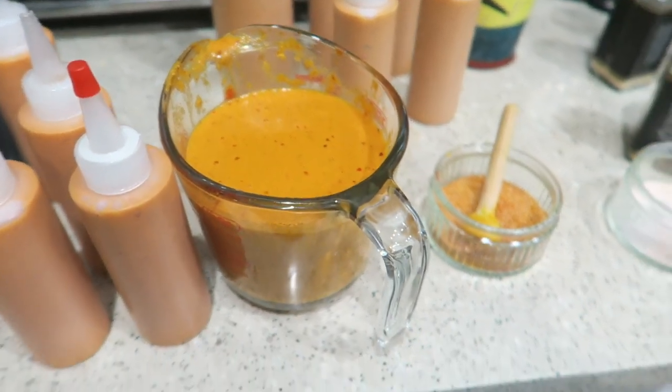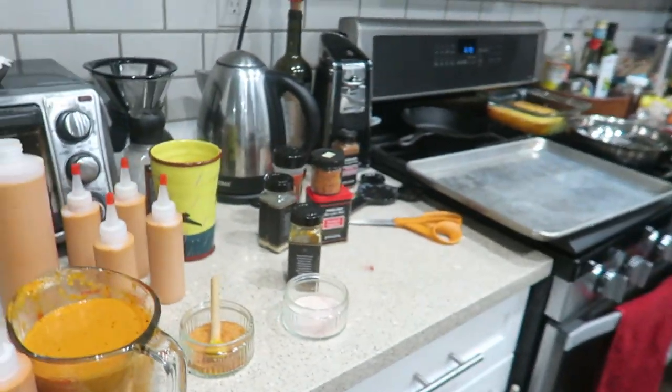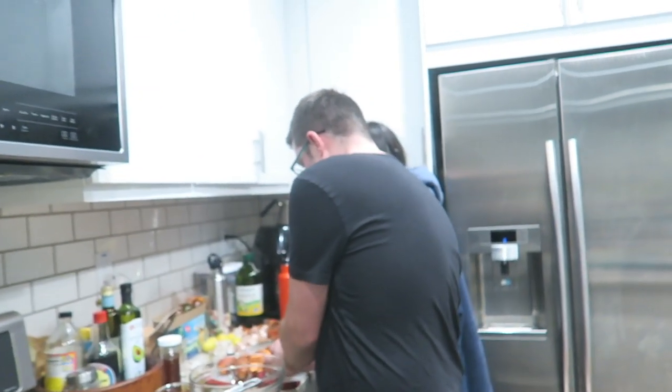Different secret ingredients. Dun dun dun. Actually, you don't really use the same ingredients technically. I don't. Verdict is out.